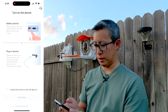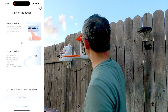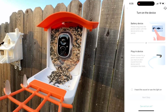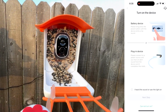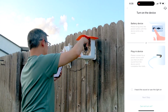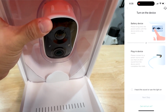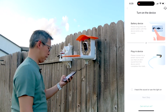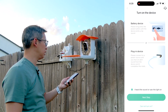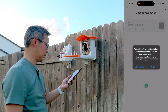So you click that plus button. And on the bird feeder itself, you're going to want to turn the camera down. There is a power button underneath this little rubber cover, which we shared with you before. You're going to need to press and hold that power button until the light on the front is solid blue and there's a tone. Okay, so you click I heard the sound or saw the light on. I don't know if I'm supposed to wait till it's solid blue or not. Well, okay, I heard the sound, so click next steps.